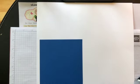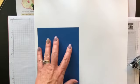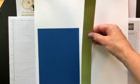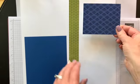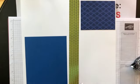So this is a mat for a 5 by 7 photo, okay? So you put your 5 by 7 photo there. Then I have this strip of, look at that foil. This isn't the foil, this is the DSP actually. That's gonna go right there. I also have the other pattern of DSP. This is the Blueberry Bushel pattern. This is a photo mat. It's gonna go right there.